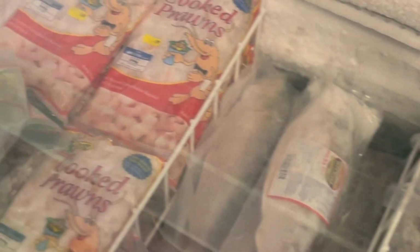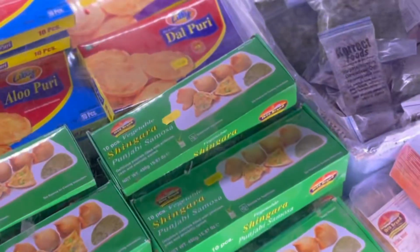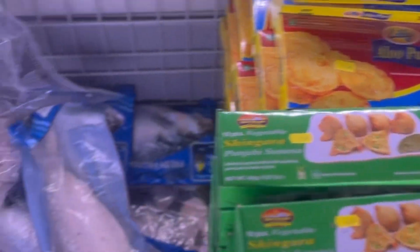This is the meats and then the frozen food section. You can see there are different kinds of meats around, but I think today is quite empty and they are going to stock it back. So you can get all the meats and fish that you want, tilapia, different kinds of smoked fish and other things.